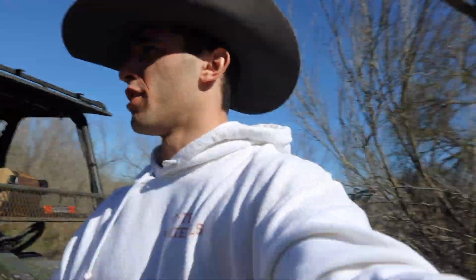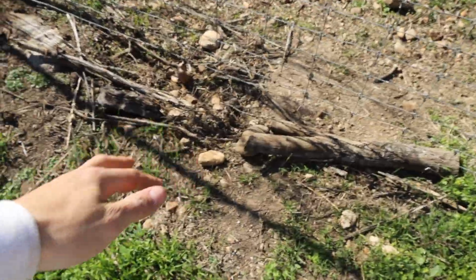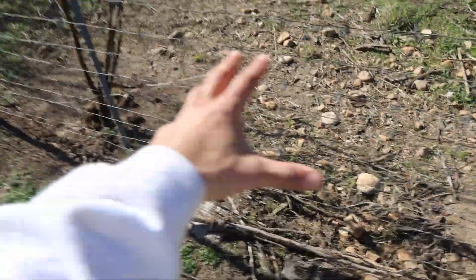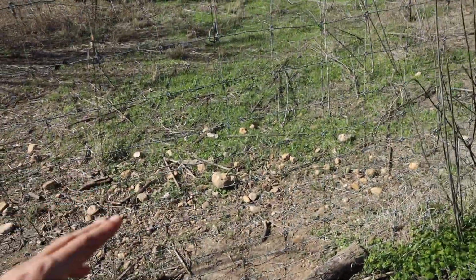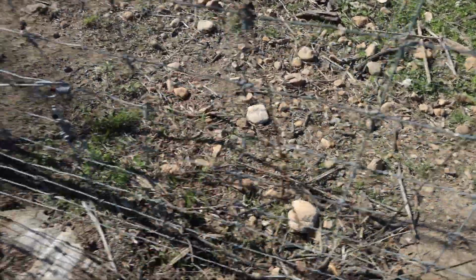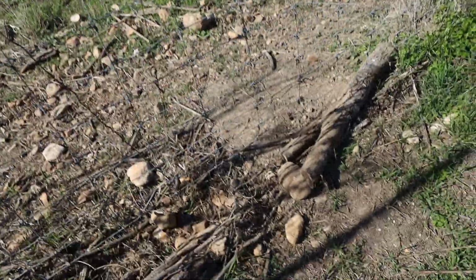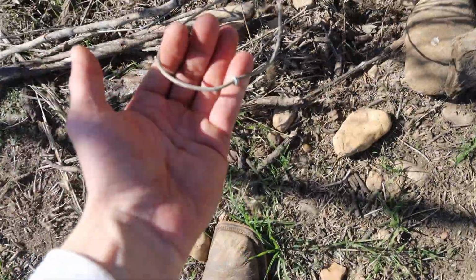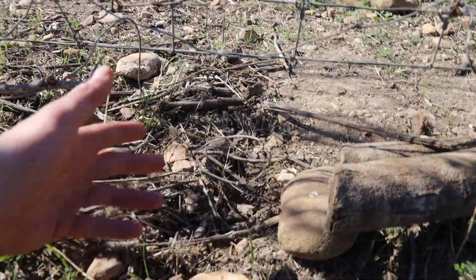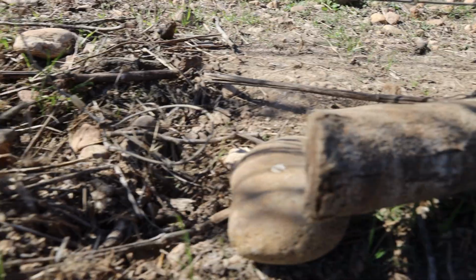This one's actually another snare that we've already had here. As you can see, we had a flag. But I've actually caught a coyote here before. Check out all the snares here. 1, 2, 3, 4, 5 snares. And this is what I'm saying, like they absolutely get destroyed. Like look at this, destroyed. It doesn't look that big, but a coyote has gone through here before. I've seen one go through there.